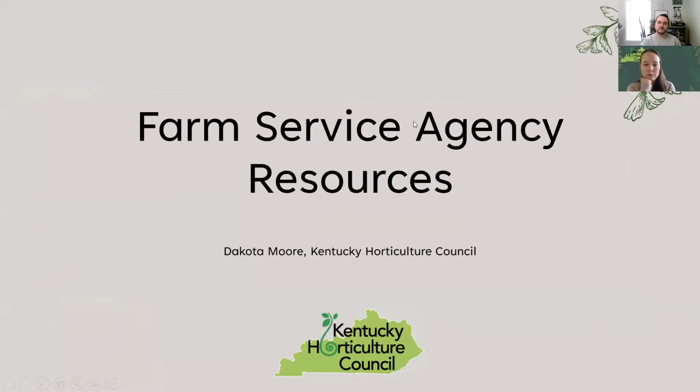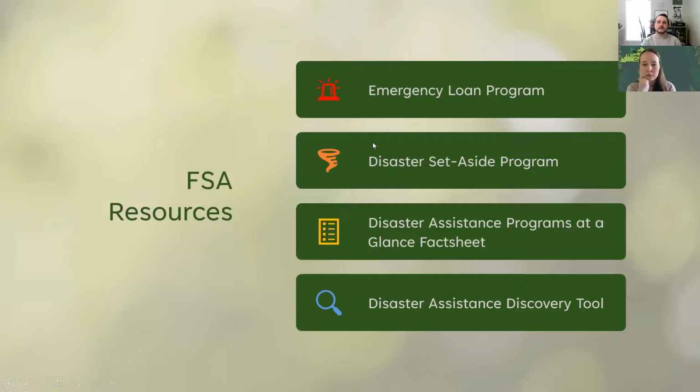So today we'll be going over a few resources that aren't crop insurance programs, but they're things that can either help you protect or regain some things you've lost to disaster, or help you figure out which crop insurance programs and policies might be best for your operation. First we'll be talking about the emergency loan program and the disaster set-aside program. These programs are not crop insurance, but they're post-disaster programs you can participate in to help you recover.